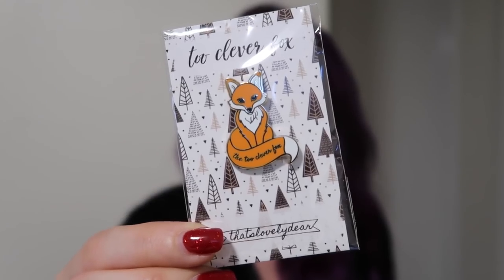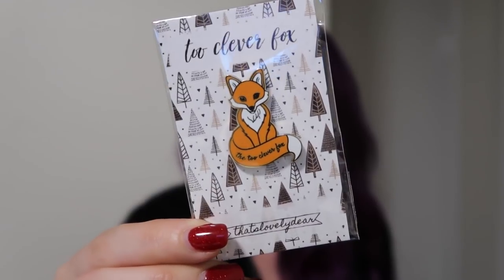Oh, yes. Okay, so Chami from Is That Chami, formerly known as Read Like Wildfire, is a lovely, lovely human, and she set up her own Etsy shop where she sells pins, and I love the designs. They are stunning, so, so beautiful, and we have another one of her pins. The shop is called That's Lovely Dear, and this one is a fox, and it says The Too Clever Fox. I like him a lot. That's so adorable. Oh my god.